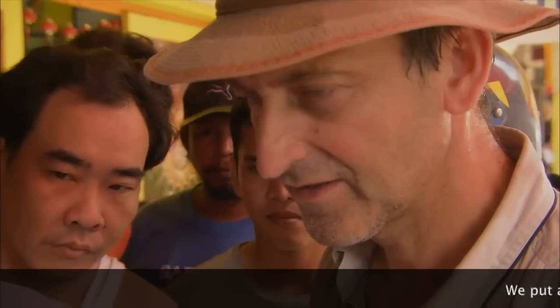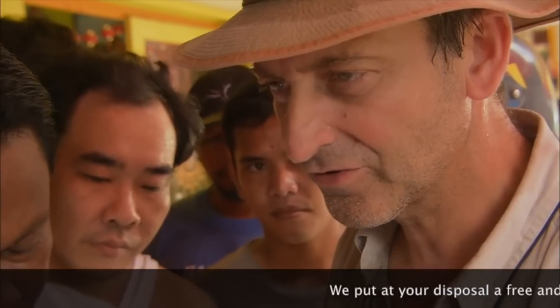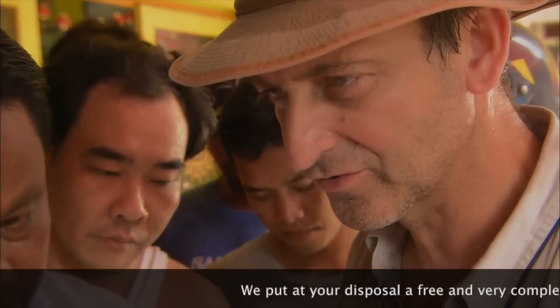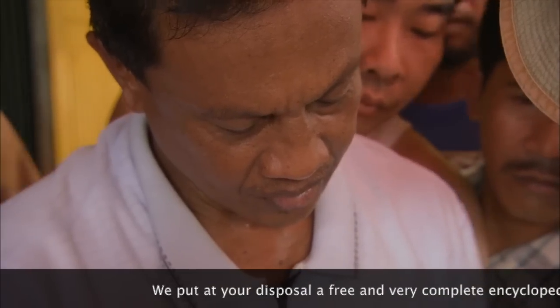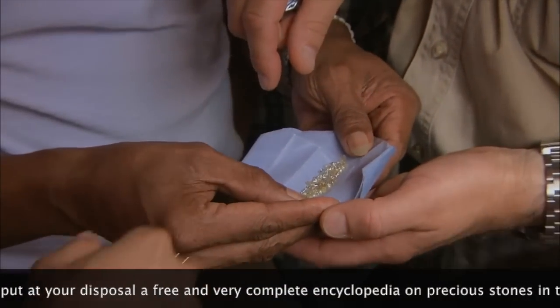He's a broker. He buys the stones from miners and sells them here in the market. These are his stones? Yes, they are his stones.